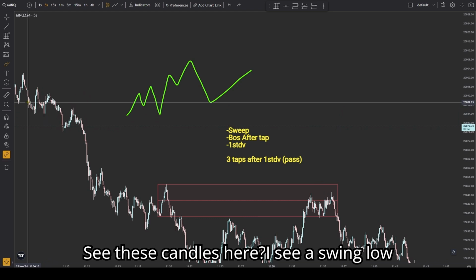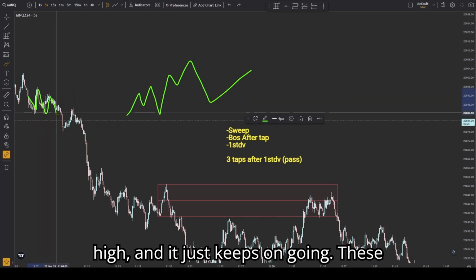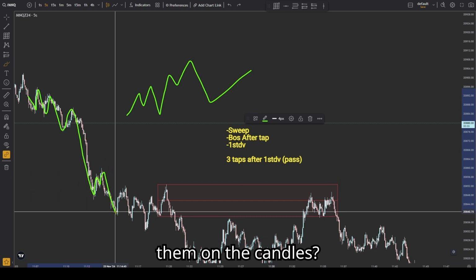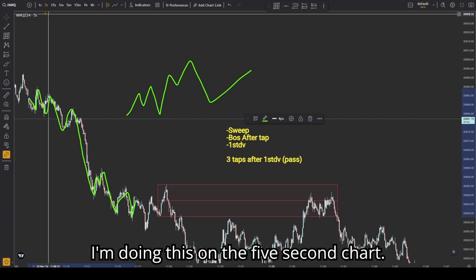See these candles here? We see a swing low and a swing high, a swing low and a swing high, and it just keeps on going. These are swing lows and highs. Do you see me drawing them out? Can you spot them on the candles? I'm doing this on the 5-second chart.